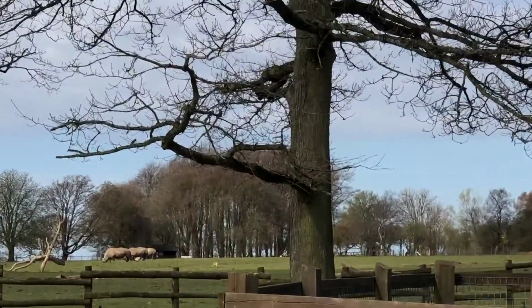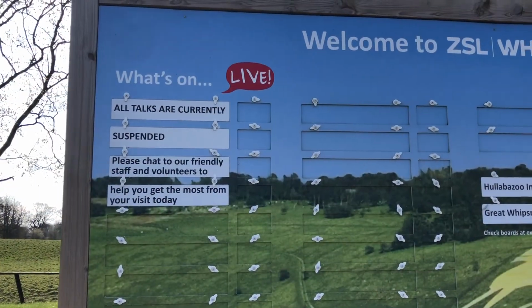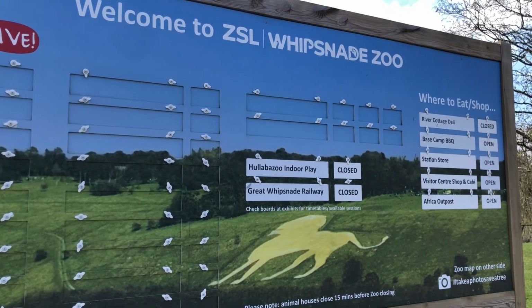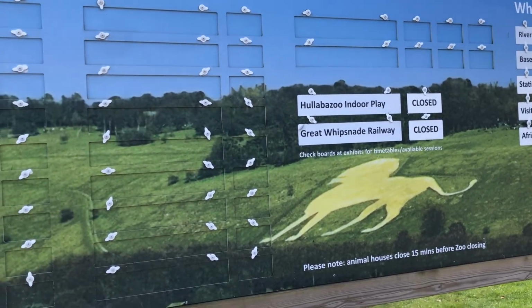And you've got some rhinos over there. This is what's currently going on. If anyone's planning on going, the play area's closed, the railway's closed.